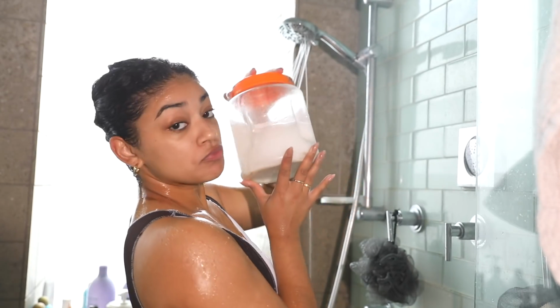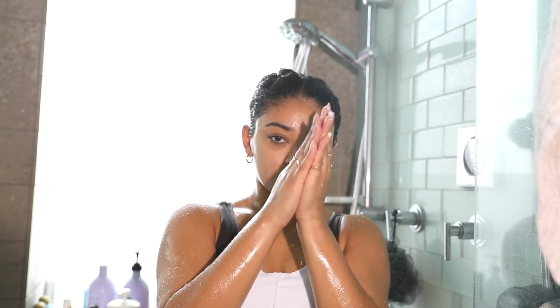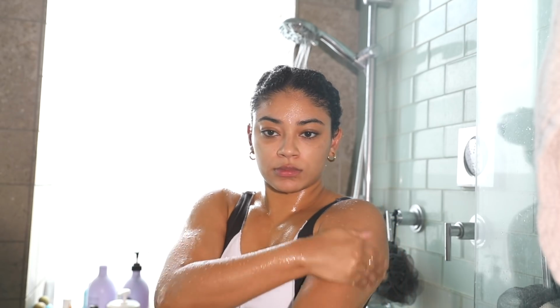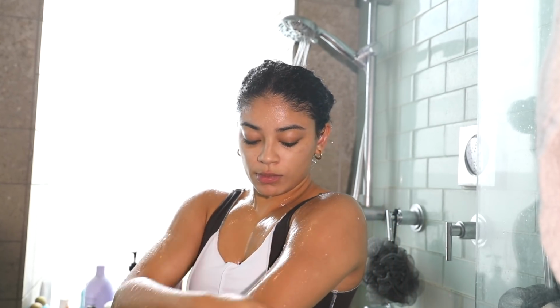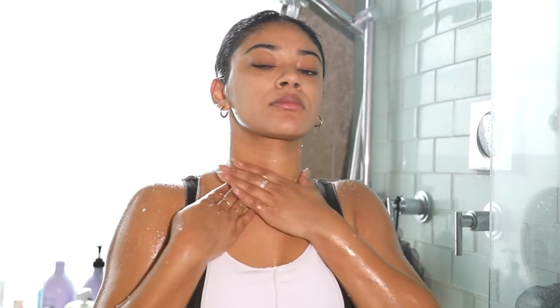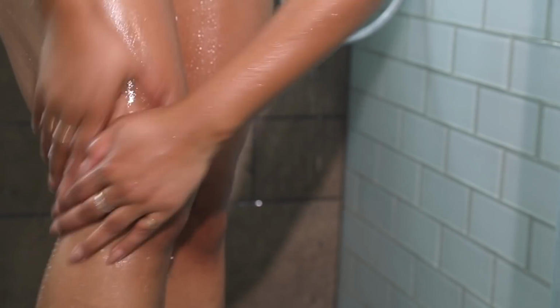Another thing that I like to do, I keep this big old jar of coconut oil in my shower. Sometimes it's melted, sometimes it's not, depends on how hot it is outside. But I like to just get the coconut oil, rub it together and let it melt, and I slab it all over my whole body. I'm telling you, this will keep your skin so moisturized for like days. Like, you won't even need to put on lotion because this will just keep you moisturized for some days.